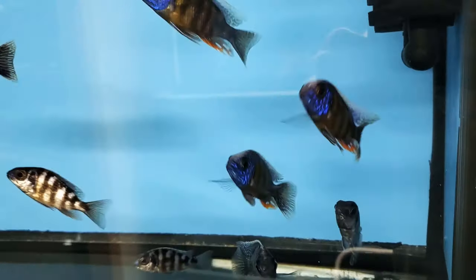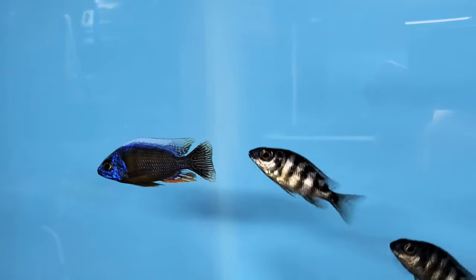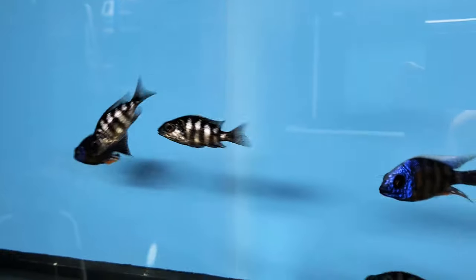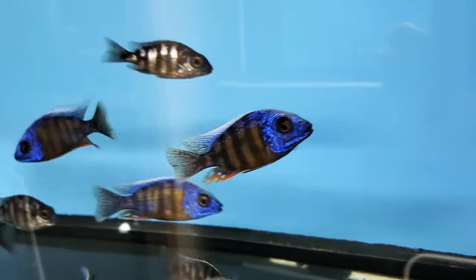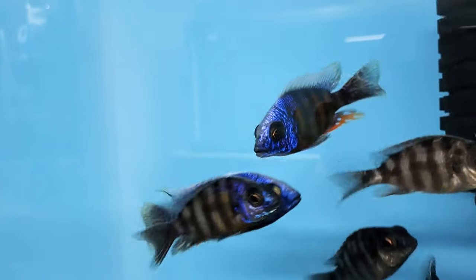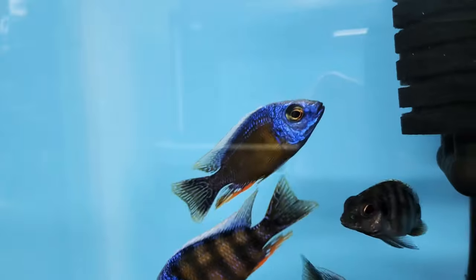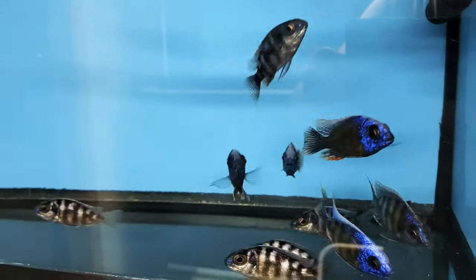Even some of the females look so good. I thought they were subdominant males. It's a beautiful, beautiful strain. Small in size, big in stature, that's for sure. And that's just vibrant, you know. So those are our Taiwan reefs.